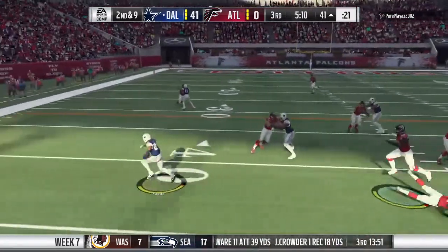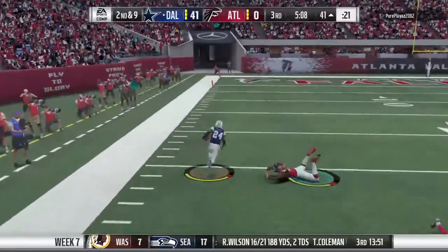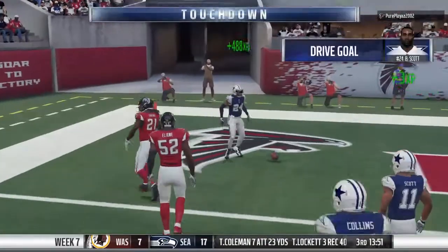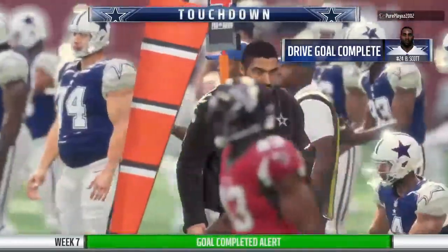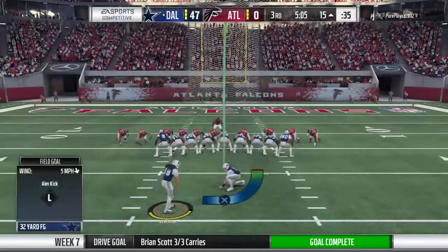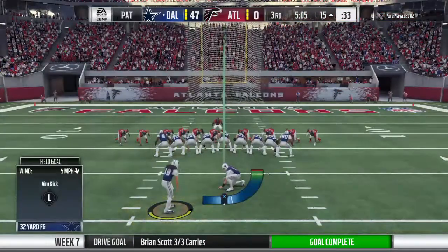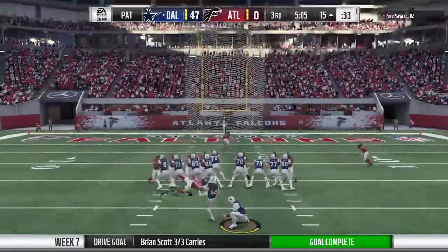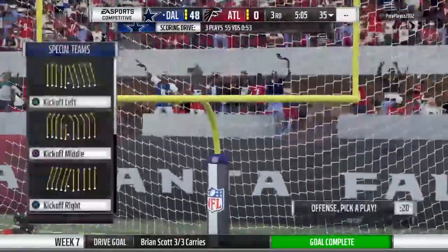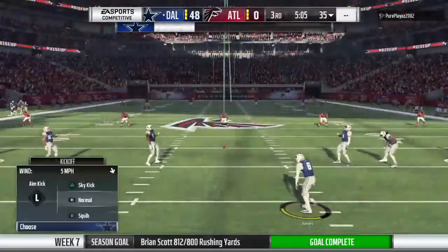On second down, they'll try and run the counter. And some space here. 20. Touchdown, Cowboys. A great play there. His 3rd touchdown of the game, number 14 on the year. And the Cowboys capitalize on the fumble and turn it into 6. And the lead grows even larger here in the 3rd quarter.